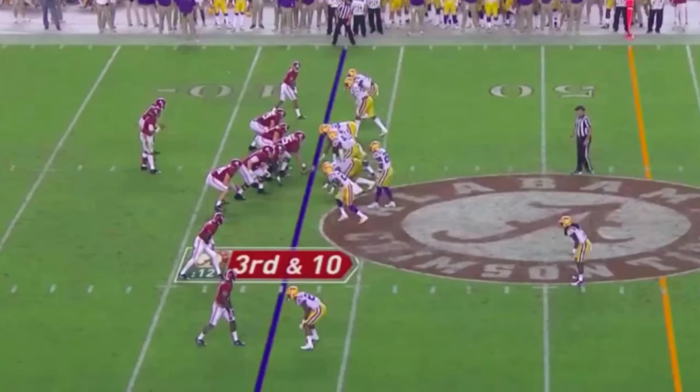Now here's an example of 3rd and 10 in the ball game, and LSU's turning up the heat. They go 3 down. You can't quite see. They're all mixed in there, but there's 3 down linemen, and you got 4 guys standing up there. So they're in a 3-4. Quarterback can see that clearly, and he knows it's man with a free safety back here off screen on this 3rd and long. Now, they've got 7-man protection, a back, a tight end, and 5 guys staying in.